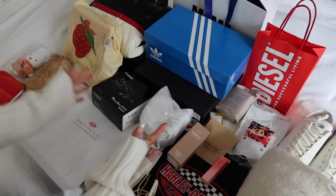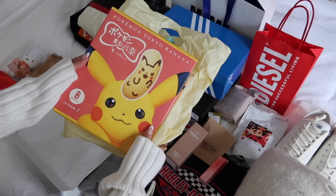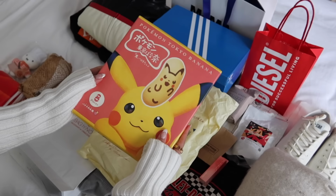And I'm gonna start off first with the gifts that I bought for friends. My friend Laura requested this for me at the airport. So I picked this up after we went through security. It is the Pokemon Tokyo Banana. I think they're some kind of cake. Originally, it was sold out when I got there because the queues were super long, but they finally restocked right before we hopped on a plane to Hong Kong. So I was able to get her a pack.